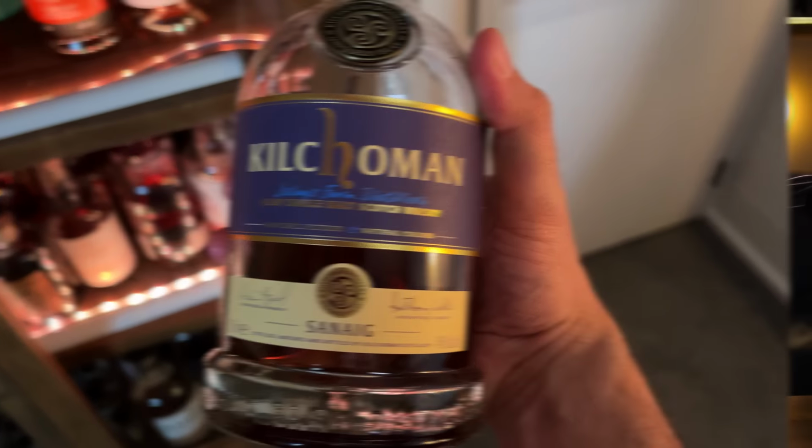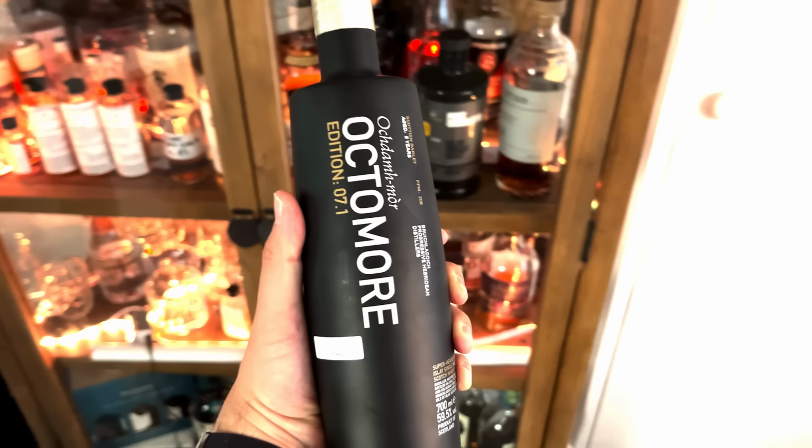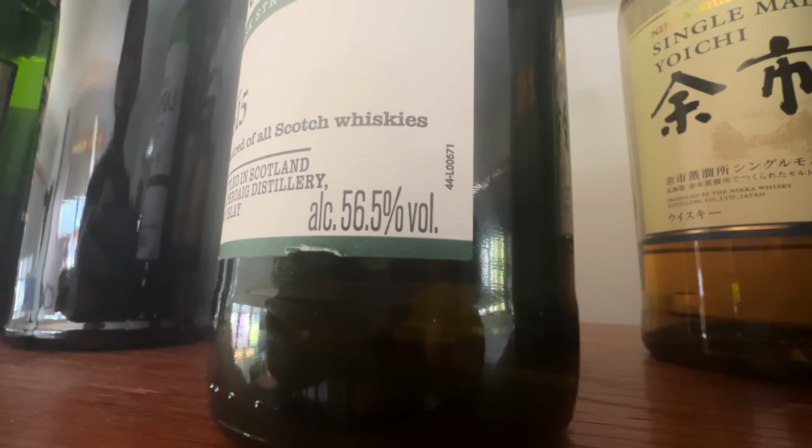The last one is what I think is the best peat monster Islay Scotch whiskey, and it's not the Octomore. It's the one if you really want to go all out, put the foot down, and have the ultimate Islay experience. And it is the Laphroaig Cask Strength. See, normally I probably would have said this was the Octomore, but I think Octomore is getting kind of pretty expensive these days. This one is actually a better price for me in my market. This one is bottled at 56.5%.